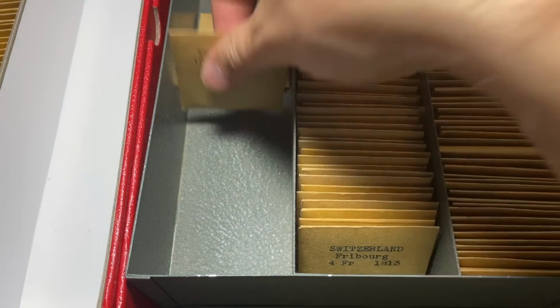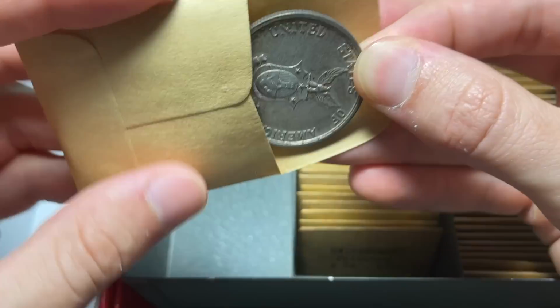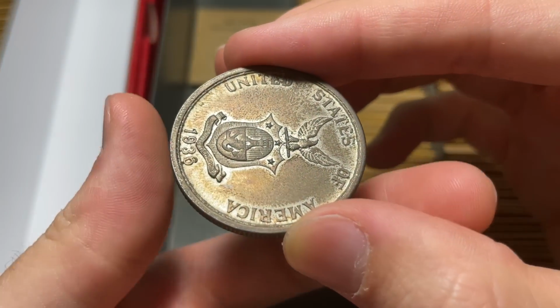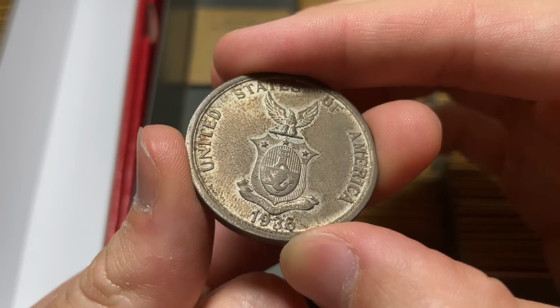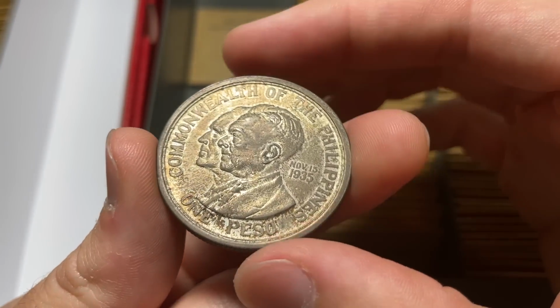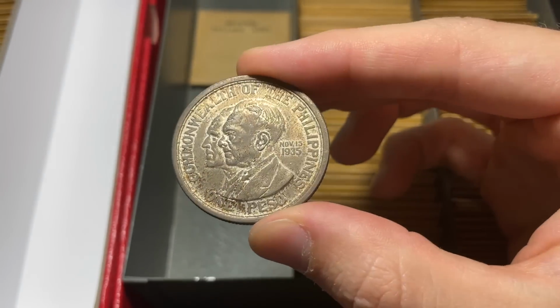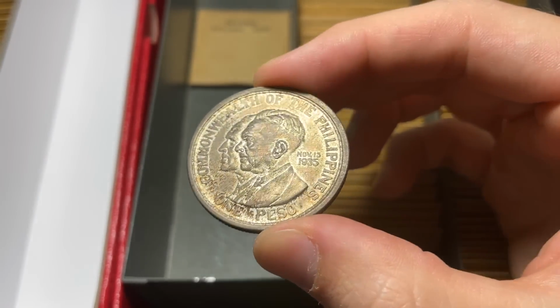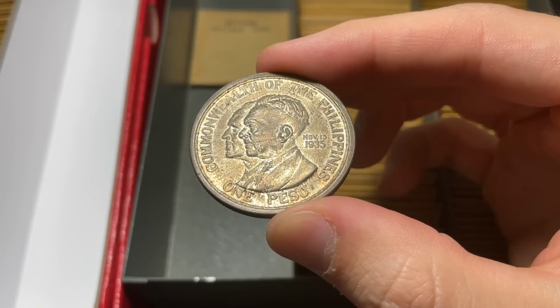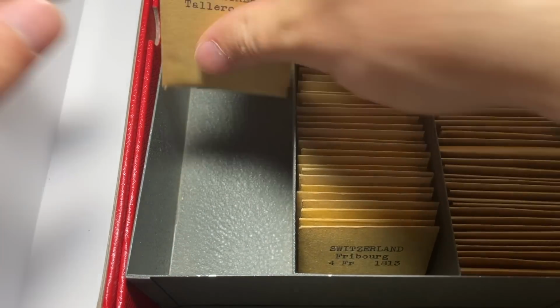So exciting to me. Here's a 1936 Philippines peso. These can be nice. And it has a good look to it. Is this the MacArthur type? Back when, let's see who's on there. Commonwealth of the Philippines. I'm not sure who those individuals are, but still has really nice luster. And I think that these are pretty expensive. The nicer Philippines, the U.S. had control from like 1898 to 1946 or so.